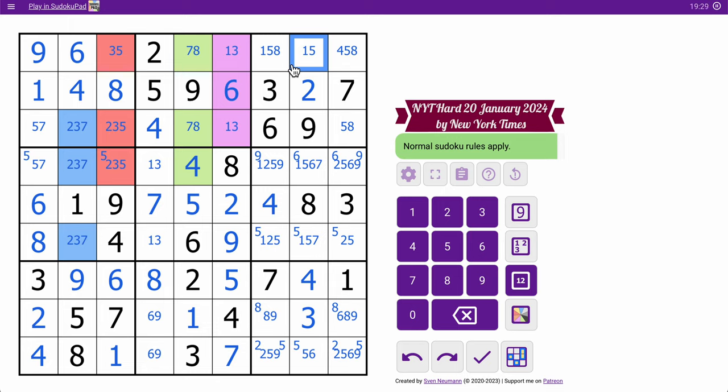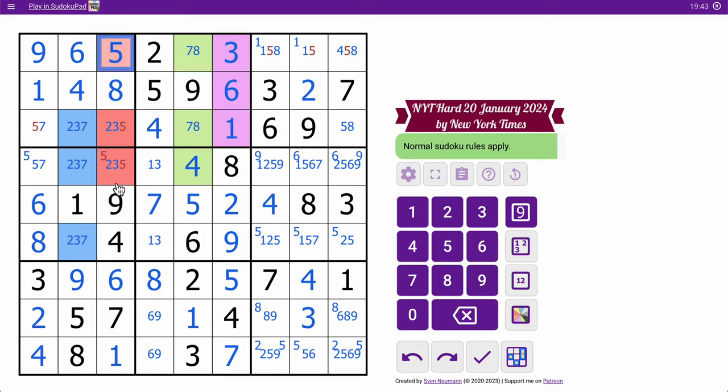Well, wait a minute. Okay, I just figured out... Oh, those can't be 1, so 1 is definitely one of these two, and therefore cannot be here. So, 3, 1. 3 comes over here. That's a 5. This isn't. Five tells me this must be 7, and therefore that's a 5. This now can't be 7.